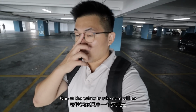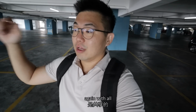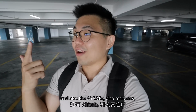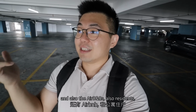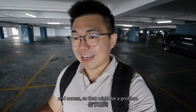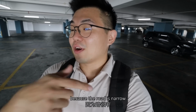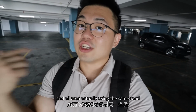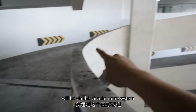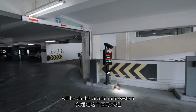One of the points to take note of will be the access is actually shared again with all. So you have visitors of the mall, you will have customers of the hotel, and also the Airbnbs, also residents, also tenants, all using the same car park area and access. So that might be a problem during festive season because the road is narrow and all are actually using the same road. And the way they access the car parks will be via this circular ramp system.